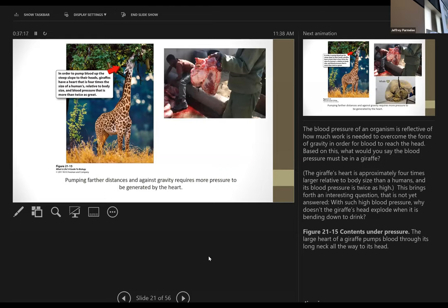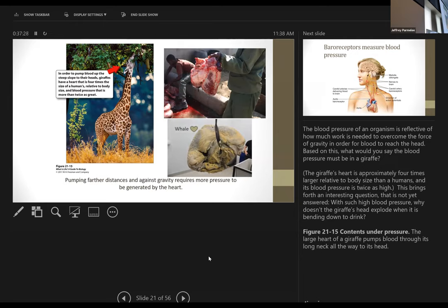But this thing has to pump blood, you know, 20 feet up in the air. You guys know about pumps. It's really hard, because gravity is so awful. And then I'll show you pictures of a whale's heart. It looks like our heart or a sheep heart. Mammal hearts all have four chambers.